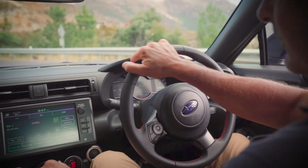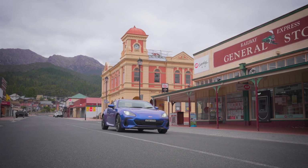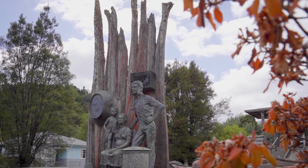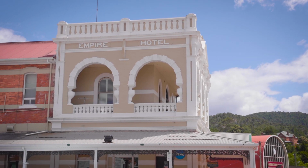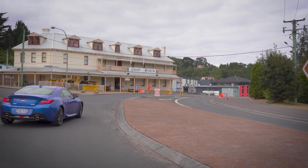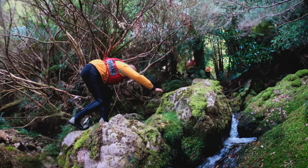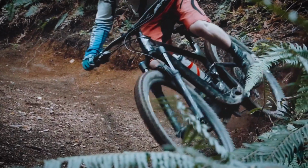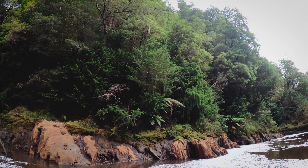The gateway to Tassie's west coast, Queenstown's home to about 1,700 people, a rich pioneering and mining history, a cinema, a few pubs, and a museum sharing the past with the present. While Queenstown's still a mining town, it's morphing into a full-blown adventure tourism destination. Hiking, mountain biking, and the best way to see the famous Huon Pine, rafting.